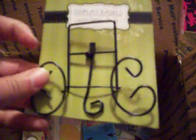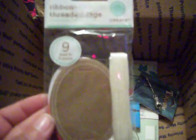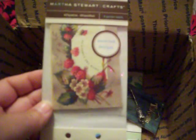An easel. It's a freaking cute little mini easel. That's so freaking cute. I've never seen one this small ever. I love it. It's so cute. Ribbon threaded tags. These are really cute. By Martha Stewart. There's 9 tags in here. This is really cute. Ooh.